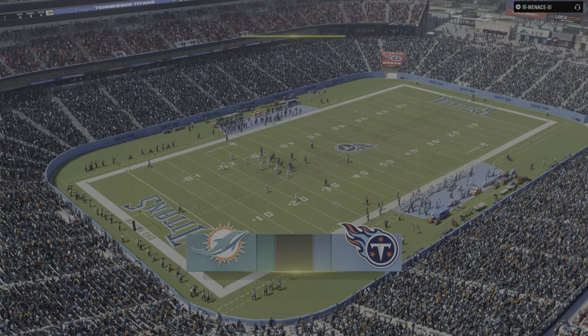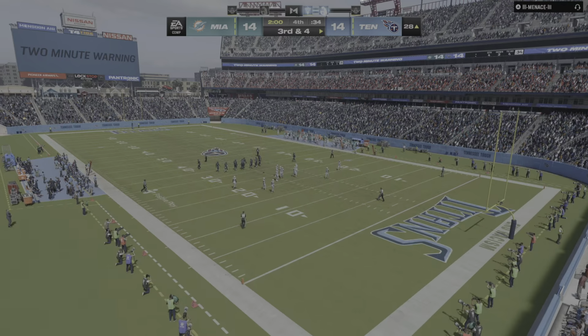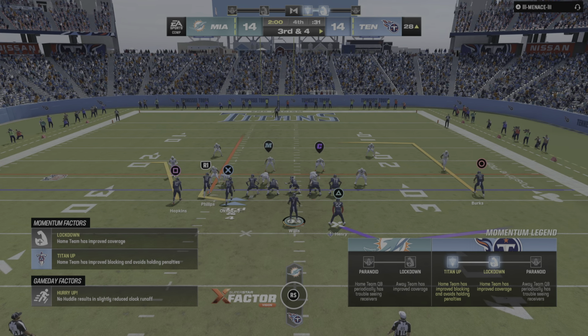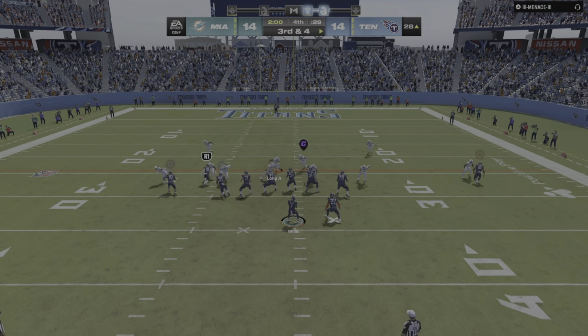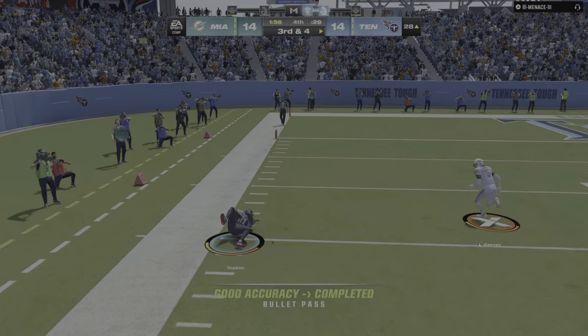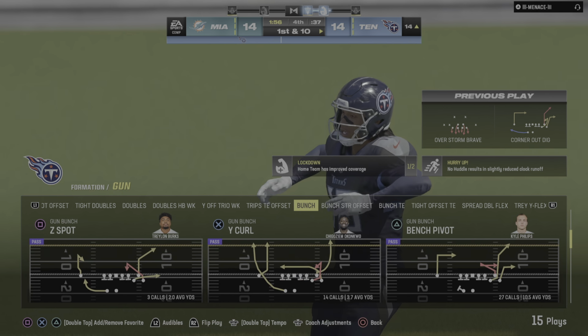Yeah, 230, 240 range. Not super huge. Maybe not counted on to be that inline point-of-attack blocker that we used to have in the good old days, but you can flex him out. You can run wide receiver routes with him. You can make him a primary target, and that's how he'll shred a defense. And he'll go out of bounds inside the 15-yard line.